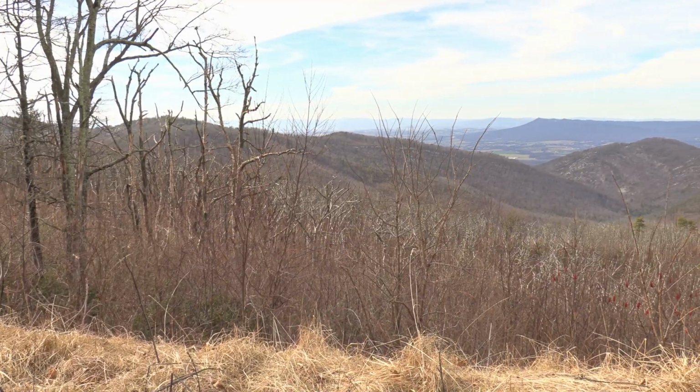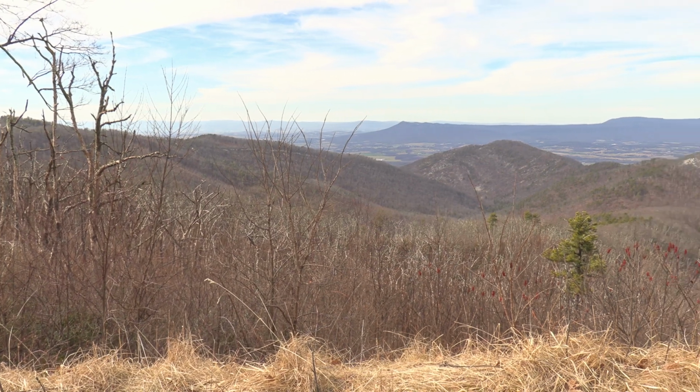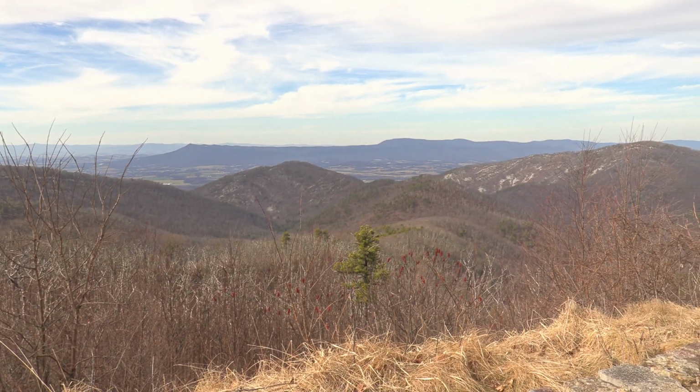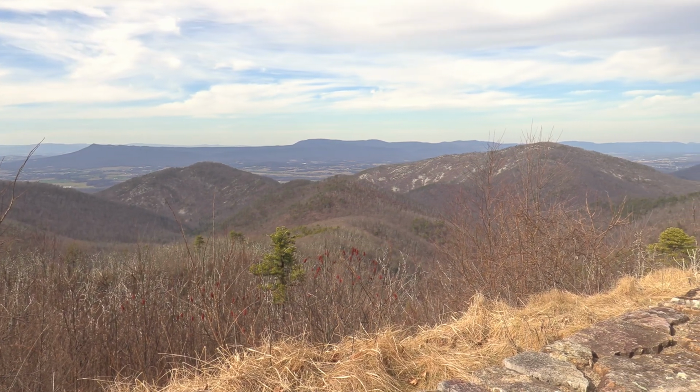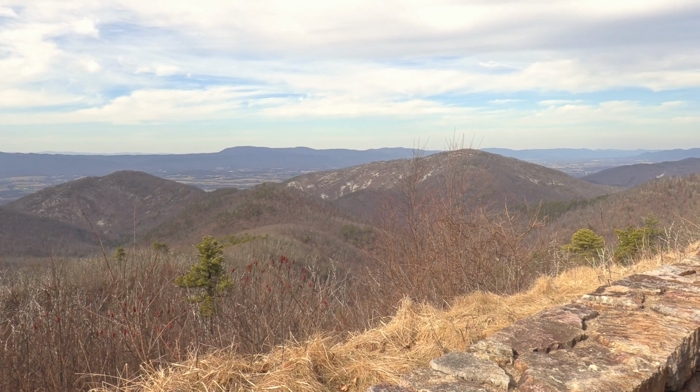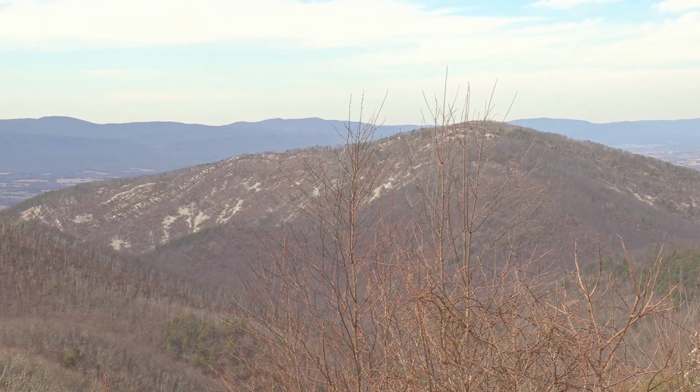This is 2 Mile Run Overlook at 2770. The sun sets hard left, so no real sunrise or sunset options here, but still a pretty cool scene with several mountains that are fairly close with lots of detail and rocks.